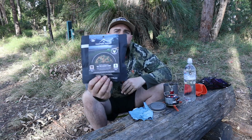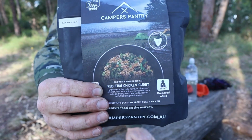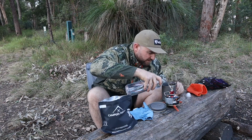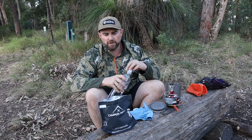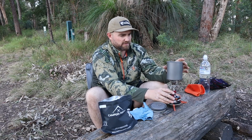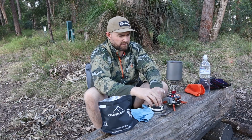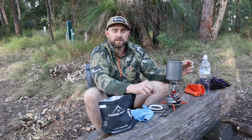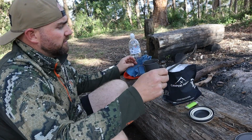So, Campers Pantry. I don't know if you can see that, can you? There we go. This one is red Thai chicken curry. And then I'll also have a cup of coffee as well. But I like to boil my coffee water separate just so I can get the exact amount of water in here for these. So the lid goes on. Let's fire him up. Now this won't take long. So 300ml straight into there. You want to try not to lose too much heat. Give it a good stir.